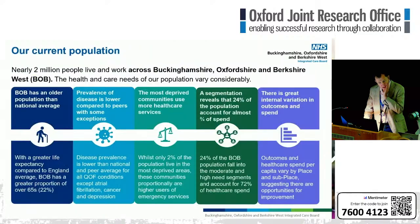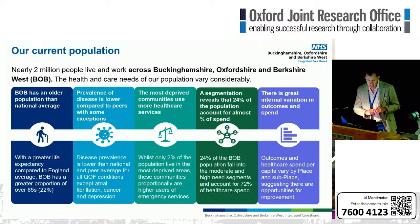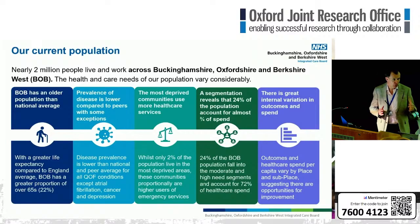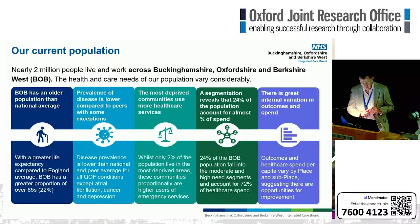For our population, we have about 2 million people living across the three places that make up Bob. Our population is a little older than the national average, and when we look to the future, which we have done recently through some very detailed work that Hannah led, we expect the population to become increasingly elderly and to see a significant increase in the over 65s. That is obviously important because it's that group of our population that use the greatest amount of healthcare. By and large, disease prevalence is a bit lower than the national average, although there are certain conditions which are more common in Bob, for example, atrial fibrillation, cancer and depression.